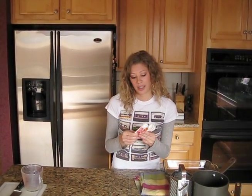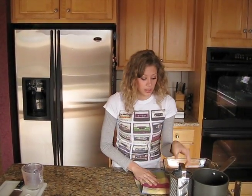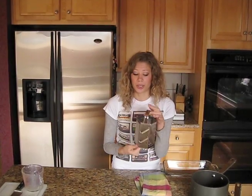The next thing that you want to get is a tablespoon set, teaspoon set. You have tablespoon, teaspoon, half teaspoon, and quarter teaspoon. These are the most common measurements used in any sort of recipe. And unless it calls for just a pinch of salt or something to taste, you're always going to want to use your measuring spoons.